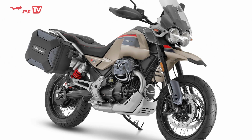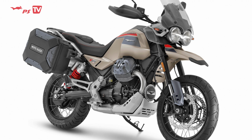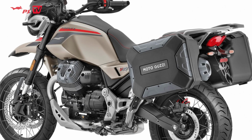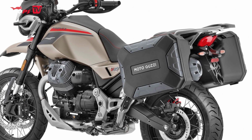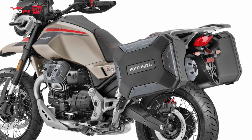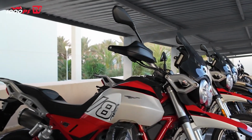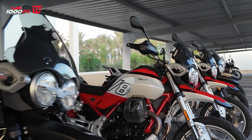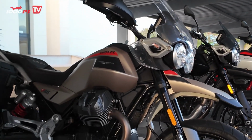The Travel also has a larger windscreen, heated grips and a heated seat as standard, and also a luggage set with 2 aluminum cases as standard. 37 liters of space on the right and 27.5 liters on the left, so you can really get on and go on an adventure. But let's briefly talk about the prices. The V85 Strada costs 11,200 UK pounds, the V85 TT 12,000 pounds, and the Travel 13,300 UK pounds.